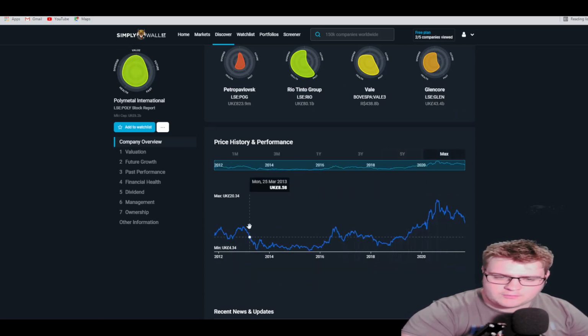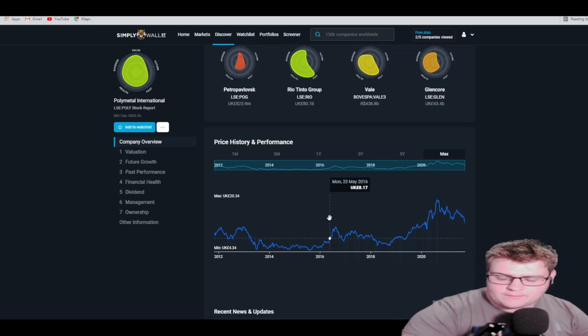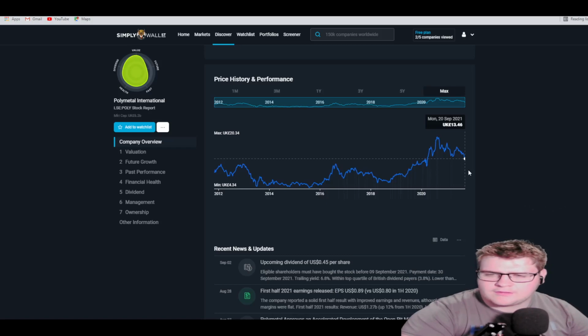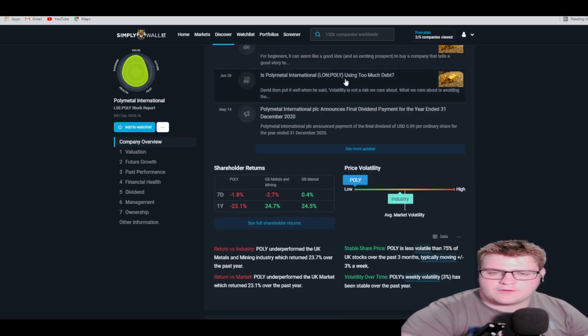We can just put it to max, and we can see from 2011 to current, the 20th of September there. So you can see it's sort of gone up there, and then it's been teetering down a bit at the minute. Not sure why that is as of yet. I might try and see why that is. Here it shows you recent news, updates and whatnot about the company. It's very nice to have.